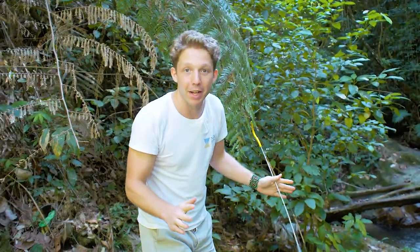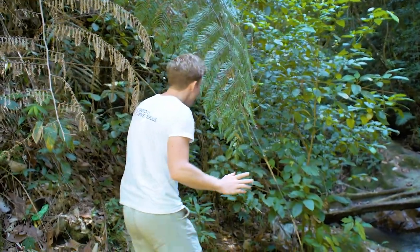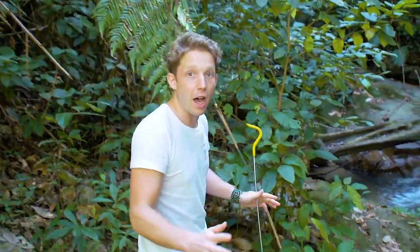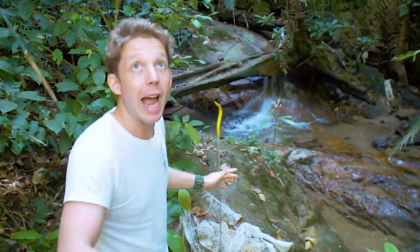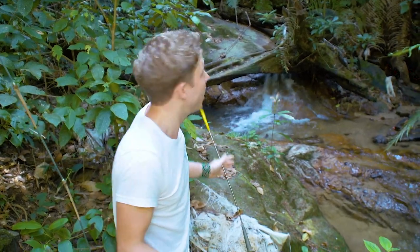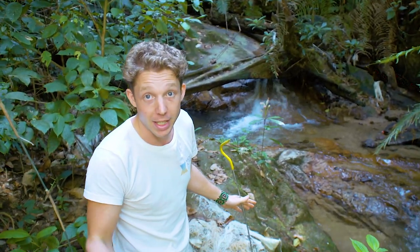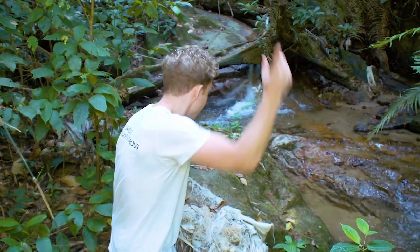Looking through these dark areas for stick insects. Stick insects, they're extremely sensitive to light. So they actually start moving at night, but during the day, they'll be outside of the main sunshine. So places like this where it's mostly shaded, it's a good chance that I can find some of the stick insects lurking around. Let's go.